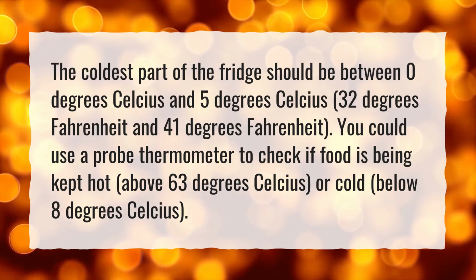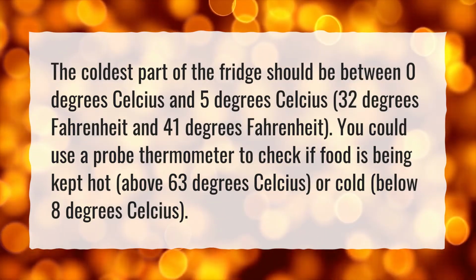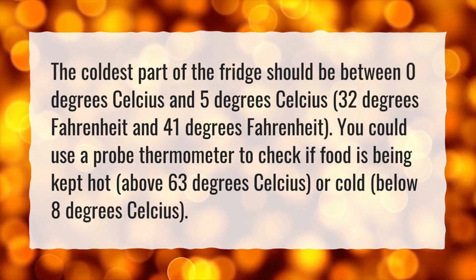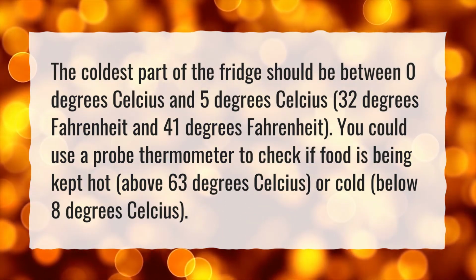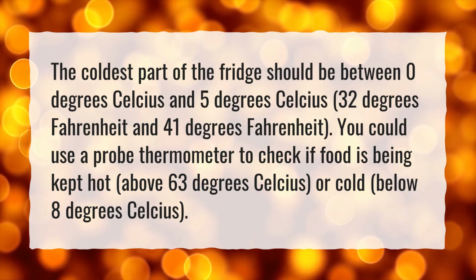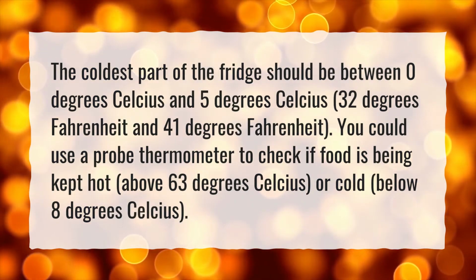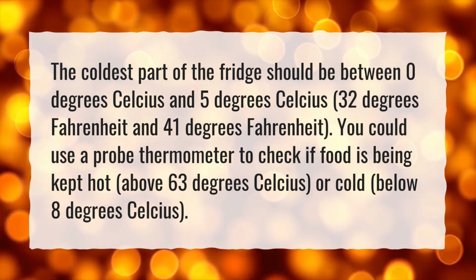Is 8 degrees too warm for a fridge? The coldest part of the fridge should be between 0 degrees Celsius and 5 degrees Celsius, 32 degrees Fahrenheit and 41 degrees Fahrenheit. You could use a probe thermometer to check if food is being kept hot, above 63 degrees Celsius, or cold, below 8 degrees Celsius.